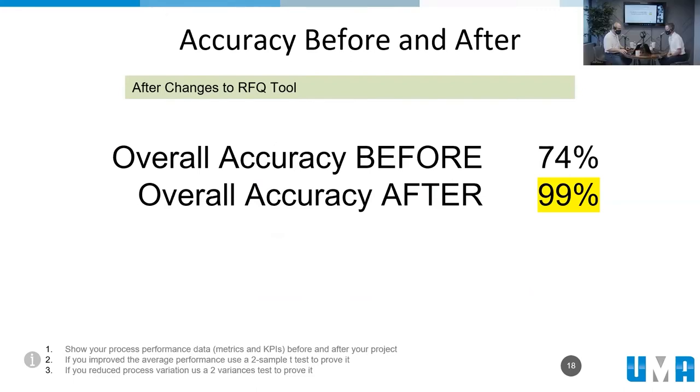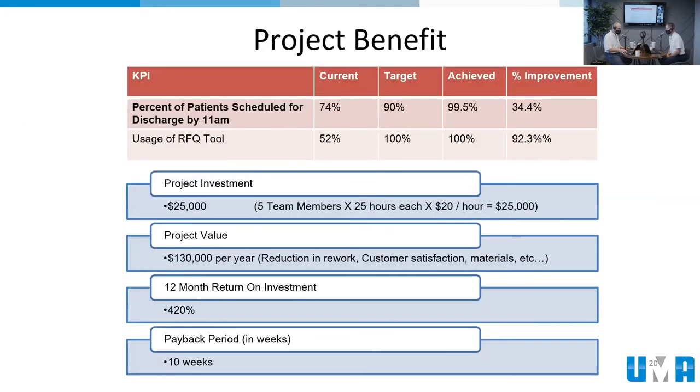And there's the money slide right there. Accuracy before 74%, after the changes, 99%. The other metric that we're not showing here is employee satisfaction, happiness. The number of people using the tool went from 52% up to 100%, a massive improvement. And of course, as any good Lean Six Sigma project should have, there should be a dollar value associated with how much money this is worth.